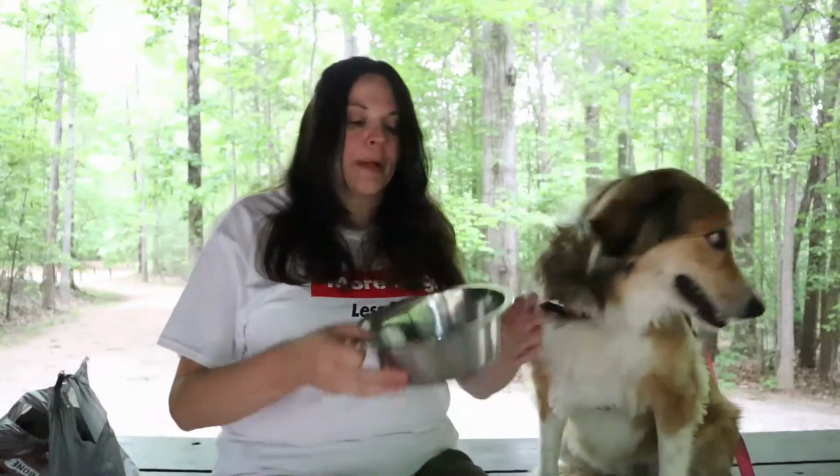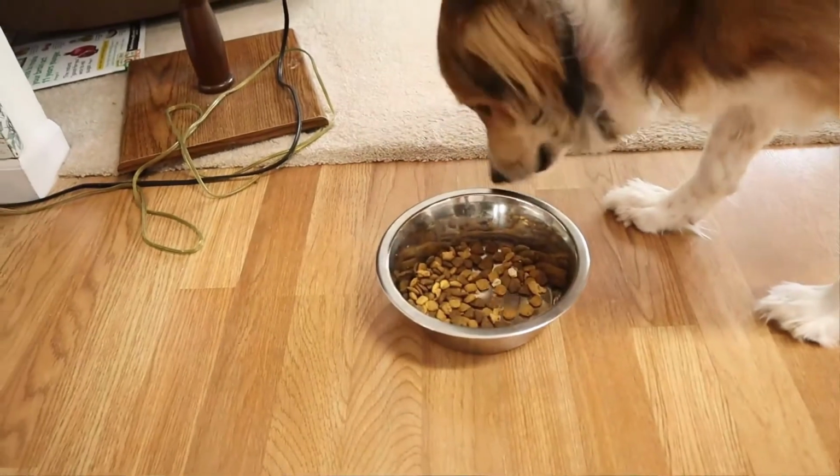Another thing that you definitely want to have on hand for your new dog or puppy is a nice stainless steel washable bowl for eating and drinking. Another must to have on hand is a Kong.